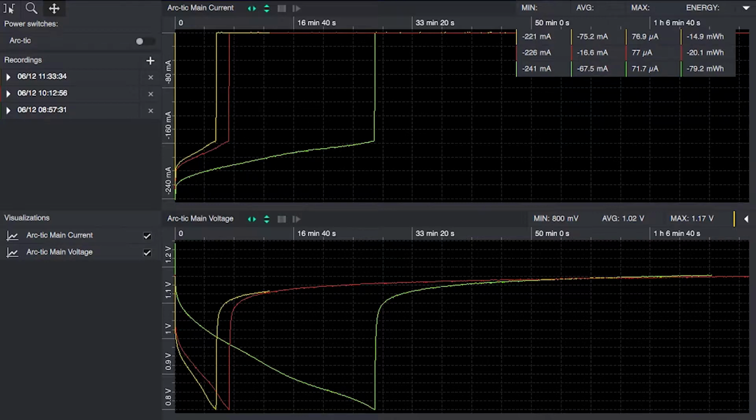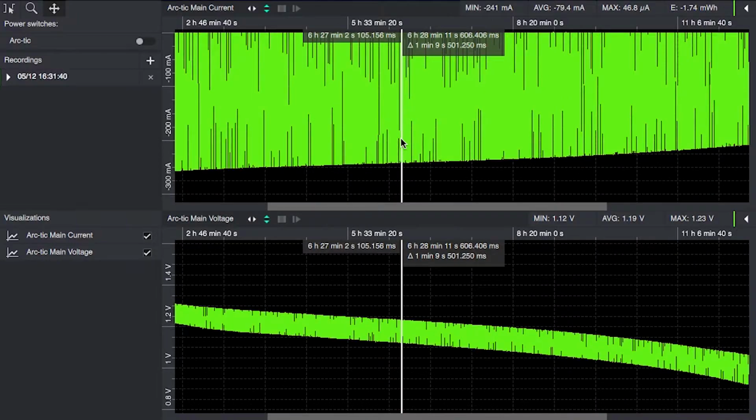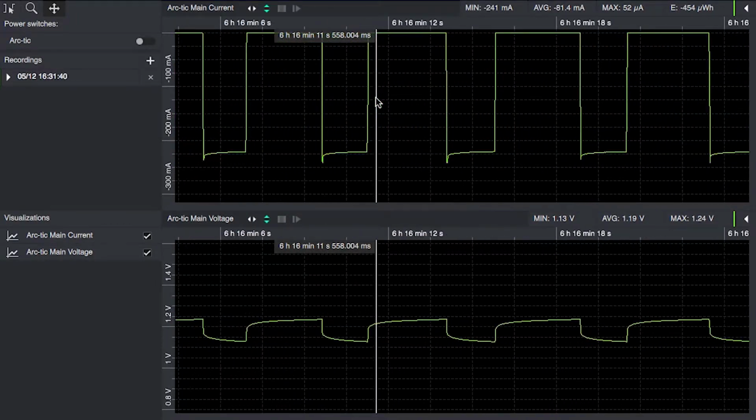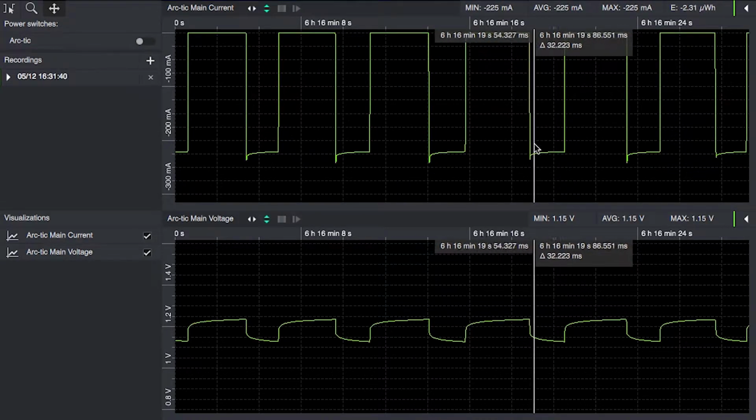Let's move on to a new fresh battery of the same type, keeping the same load, but this time we only let the load be active 1/3 of the time. So this is how the result looks when we're pulsing the load instead. If we zoom in to the individual pulses, we can see that it's active 1/3 and idling 2/3 of the time.